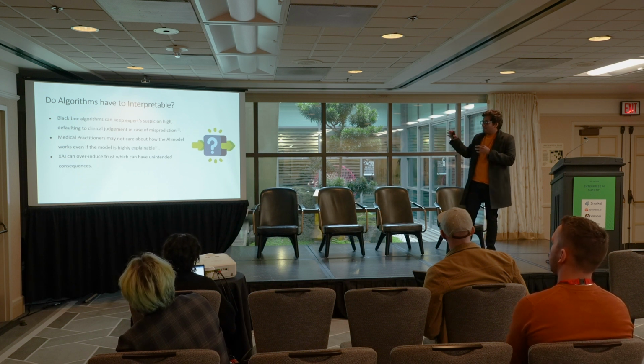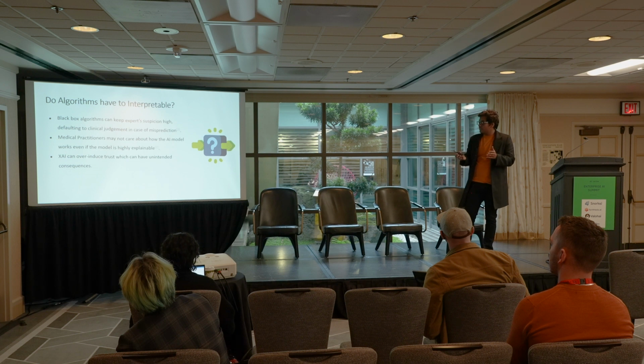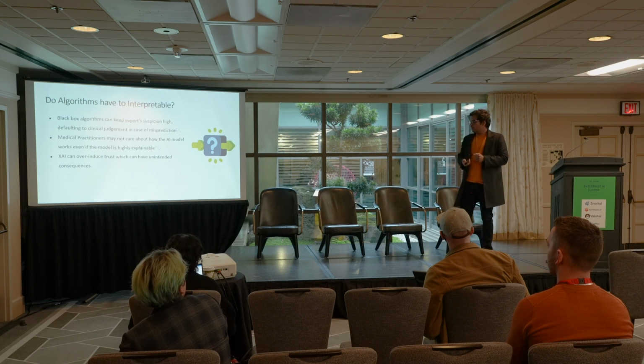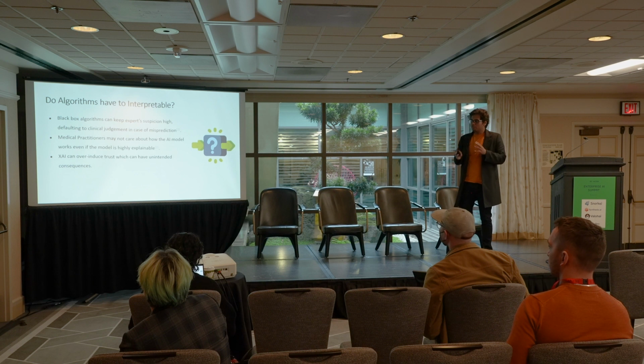So in our experience, models don't have to be interpretable. And in a way, keeping them as a black box does definitely help. And whenever we ship our products, we also say, hey, please default to your clinical judgment whenever you're using our products. But a lot of times, they do work quite well.